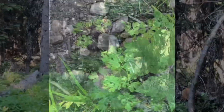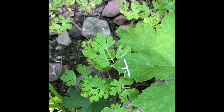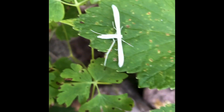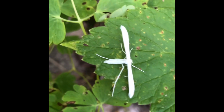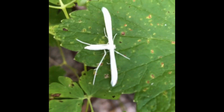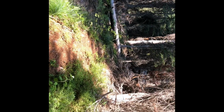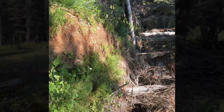Very interesting. So we're seeing our fair share of these bugs on the trail, and they're very distinctive because they are so white. Look at that. I don't know what it is, but I've never seen that type of bug before. Very interesting. We're getting close to the cabin. I think it's Rock Creek Cabin.